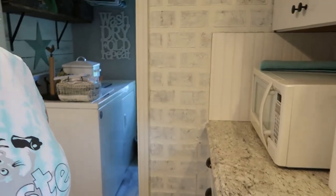So we decided just to put it straight down to the top of the countertop. I will caulk it and it will be fine. And yeah, I mean, I love it. It's totally fine. So that was a little change of plans.